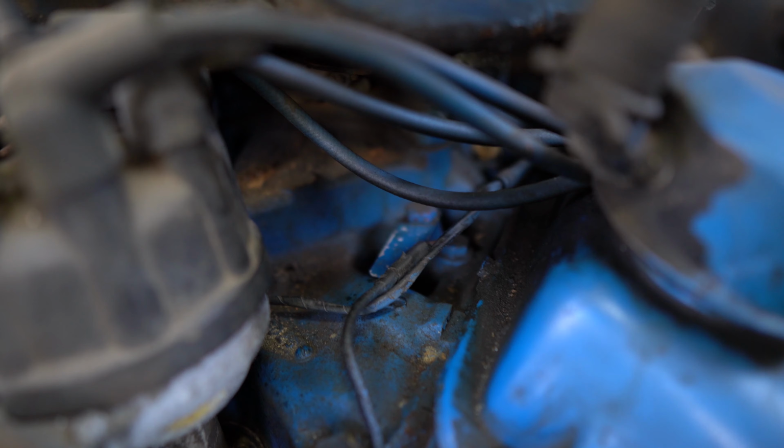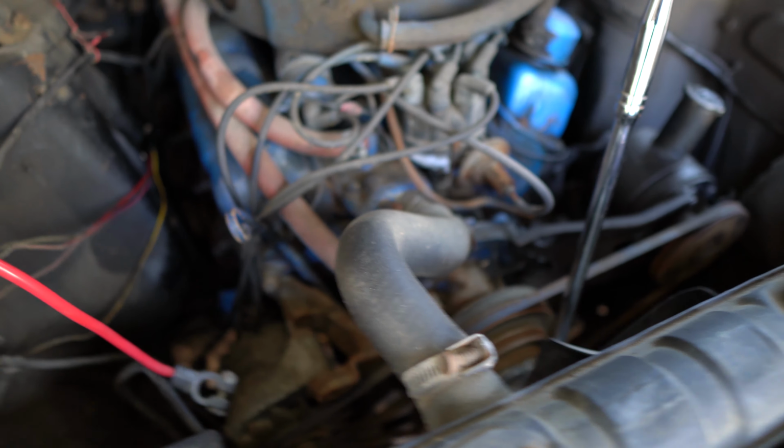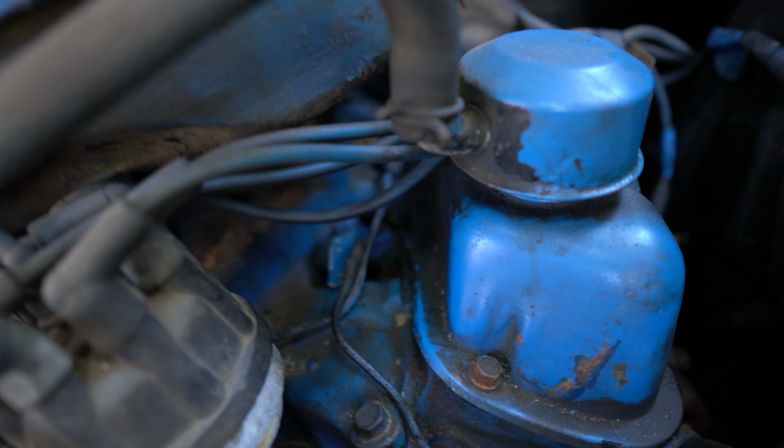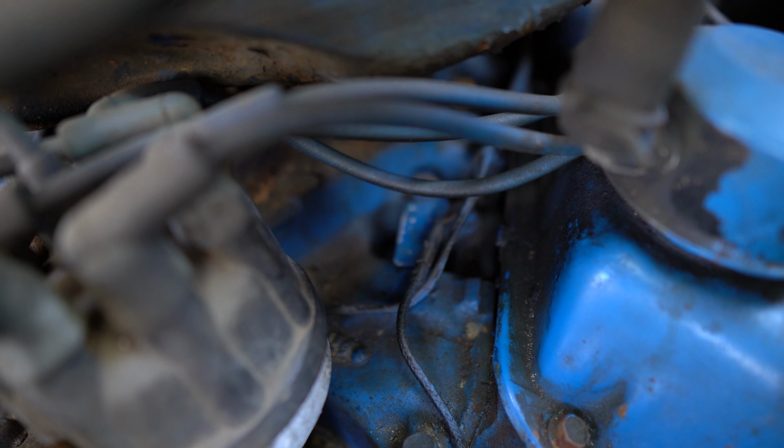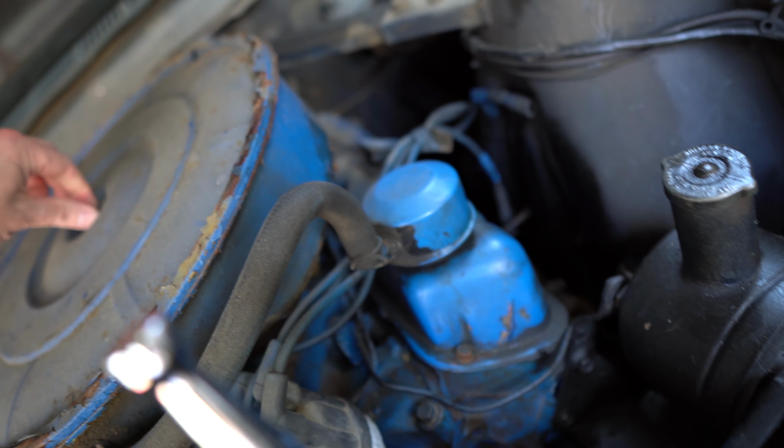We need to be able to read that little tag. You guys see that tag right in the middle of it? All right, so we're gonna try to figure out if our engine is numbers matching to the car. So what we need to do is read this little tag, but we can't because this air cleaner is in the way. So we're gonna get this thing off and try to figure this out.